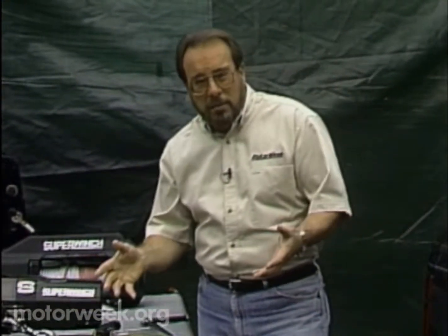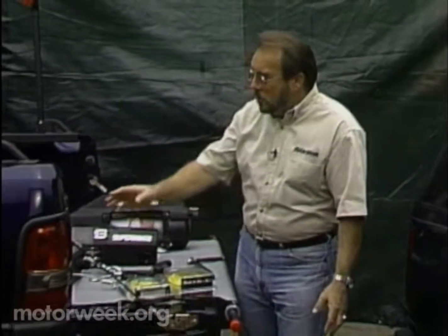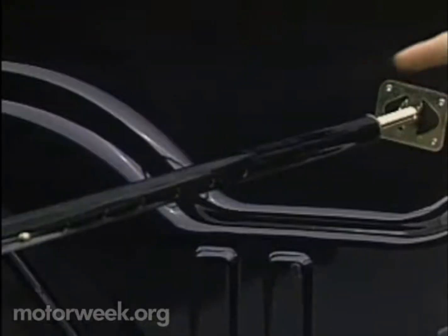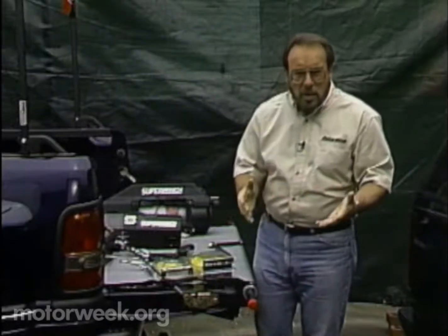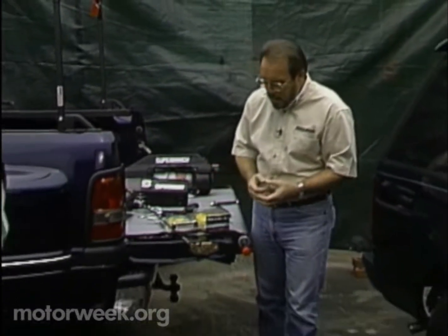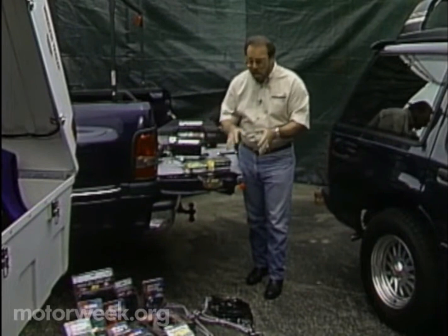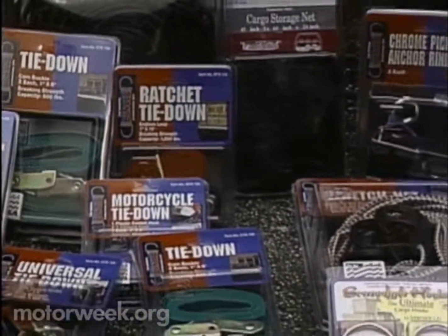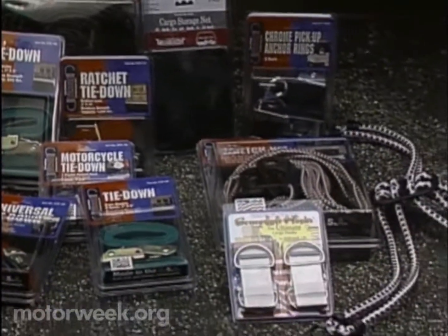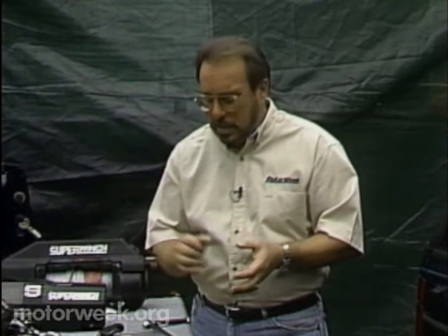Also, you get all this stuff loaded in place on the truck, you need to keep it there. Well, there's all sorts of cargo retainers like this bar that we have here to keep things from shifting around. Then you have various types of tie-downs, bungee cords, cargo nets, all of these things that are designed to keep the load where it's supposed to be. And that's very important because a shifting load, again, can be dangerous. It can also do a lot of damage to the truck itself.